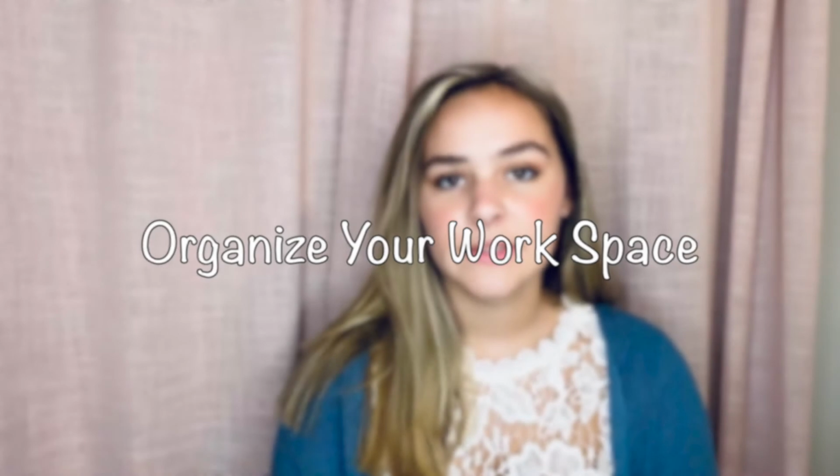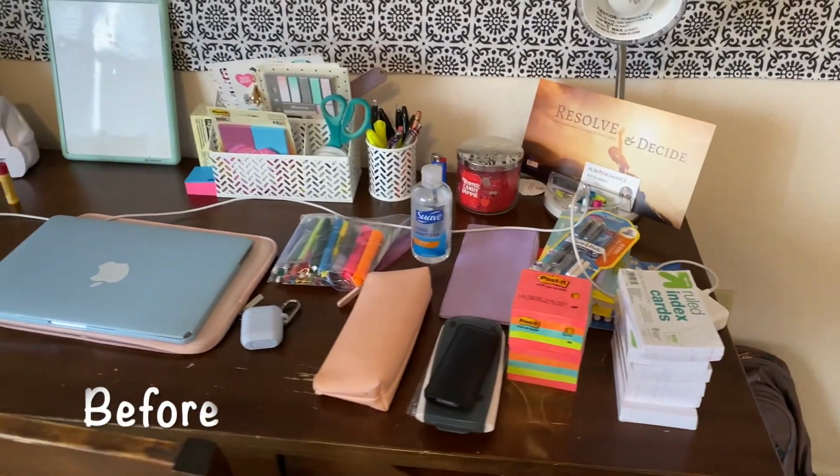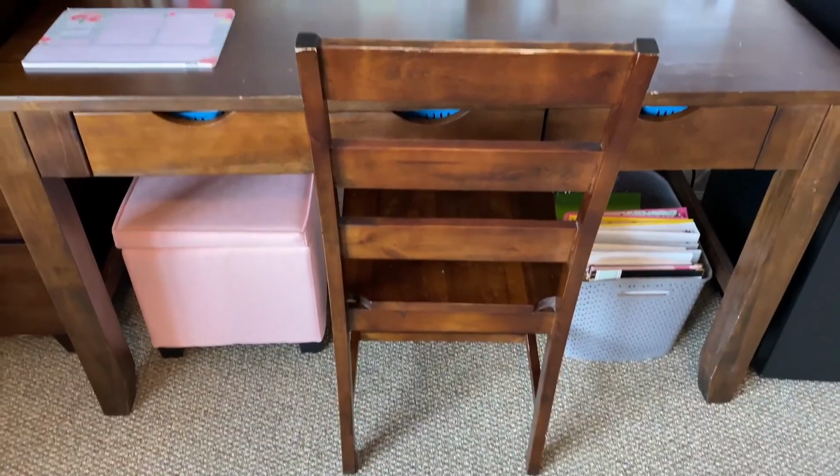Organize your space. Create a space that you can dedicate to studying and make it a space that you keep organized and cleared off.